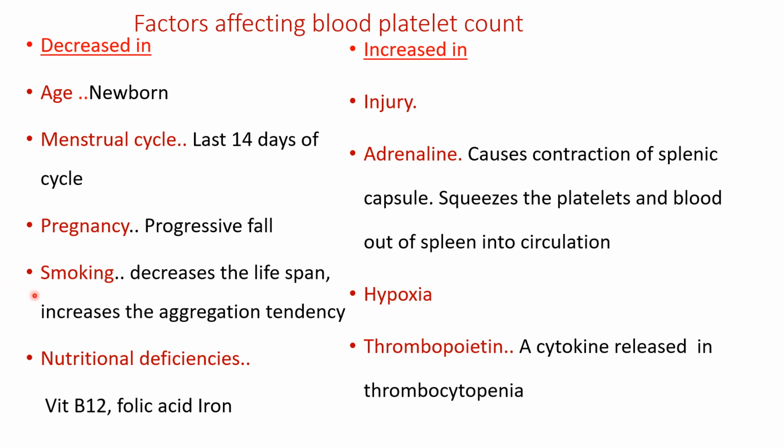In smoking, the smoking decreases the lifespan of the platelets. It increases the aggregation tendency of the platelets. वो एक दूसरे से चिपकते हैं, इकट्ठे हो जाते हैं और उसकी वजह से वो एथेरोस्क्लेरोसिस में काम आते हैं, यानी कि हमारे लिए नुकसानदेह होते हैं. Nutritional deficiencies like deficiency of vitamin B12, folic acid and iron decrease the production of platelets, or you can say affect the blood platelet count.